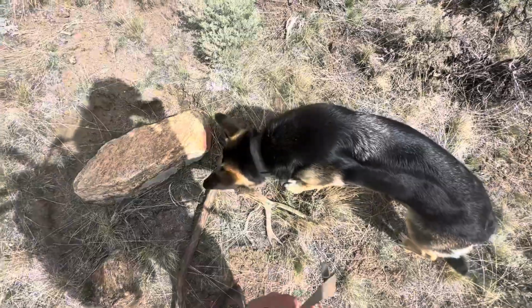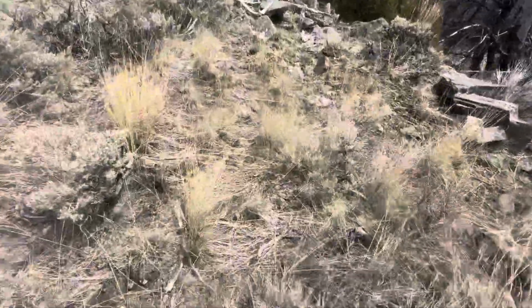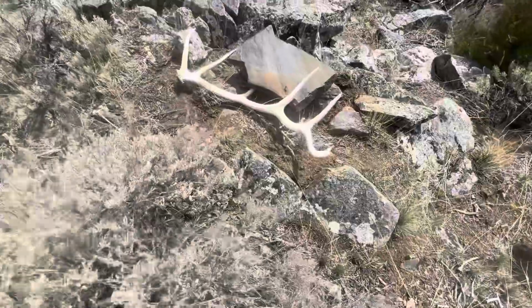Well, we're gonna keep trucking. Hell, I probably only made it 50 yards from this deer shed, and I got another one. Looks like a hard-eyed elk shed here in front of me. Oh, it's a 7-point.